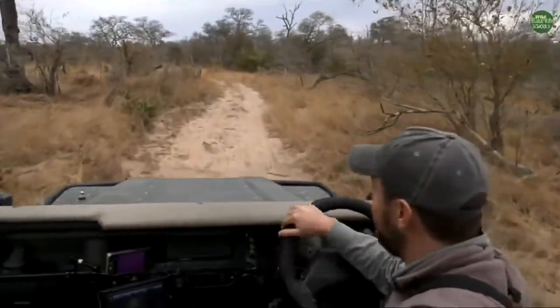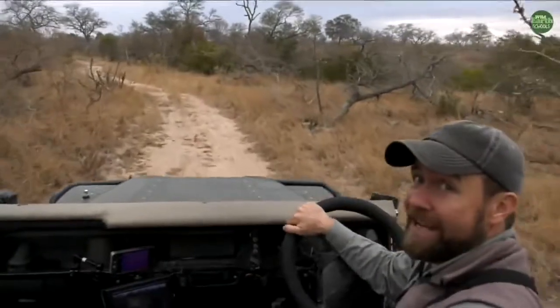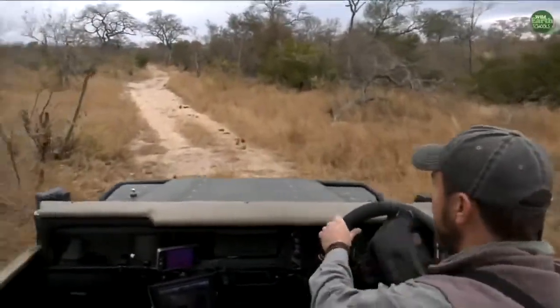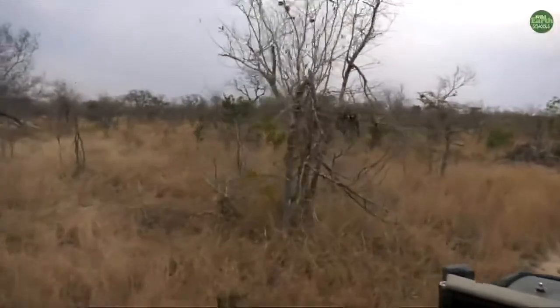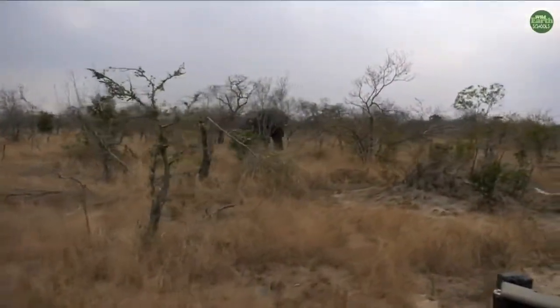Are you ready for the largest land mammal in the world? Are you ready? Yes? It's that one with the really long nose. Here's one, just here on the left. I'm going to move a little bit further forward and get him in the open. There we go.